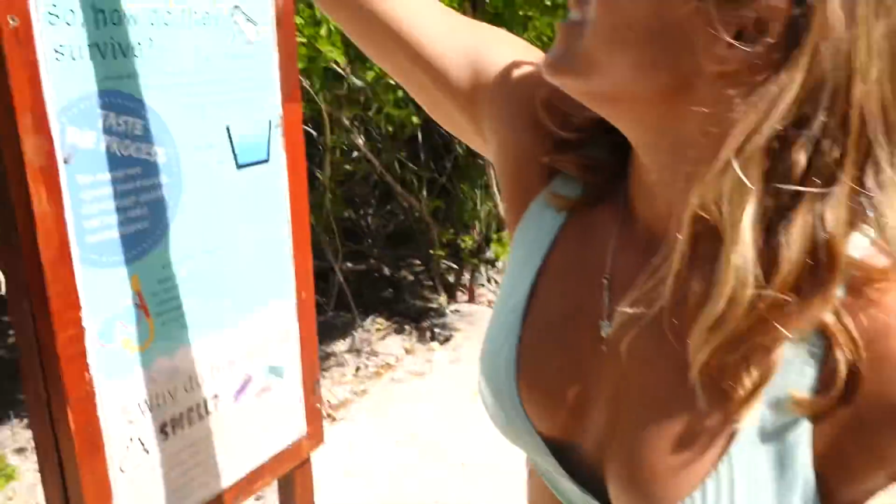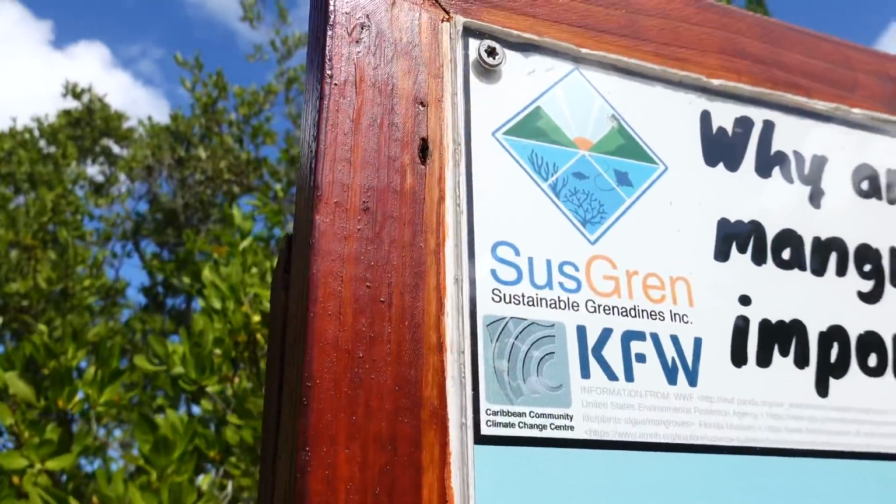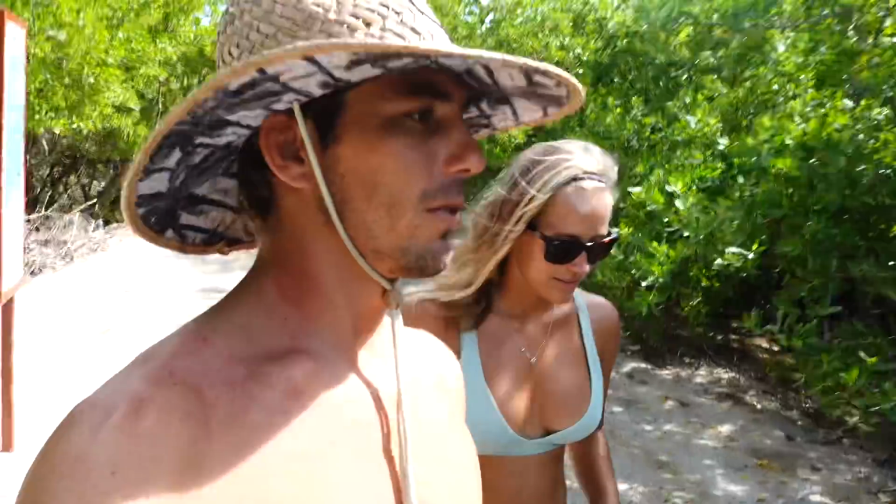The organization, I guess, Susgren or something, along with a bunch of other organizations. I think one of the other big ones is Birds Caribbean. And they're trying to restore the whole area, which is pretty cool.